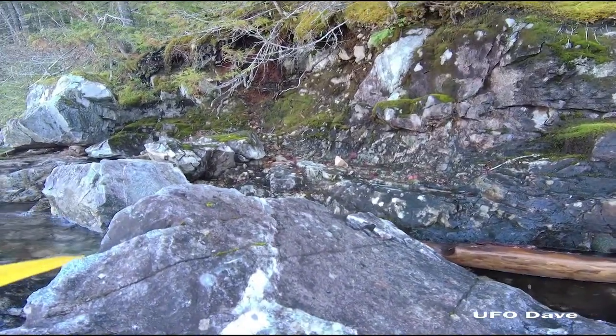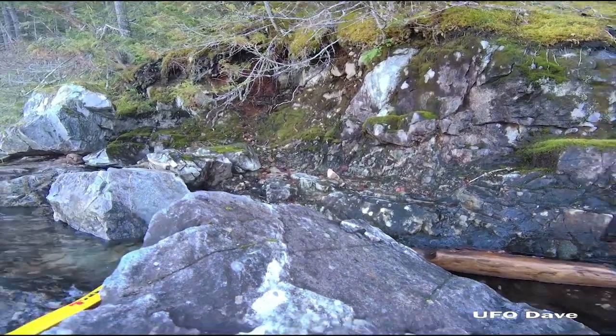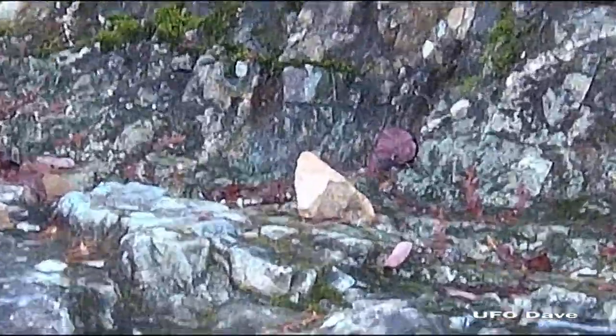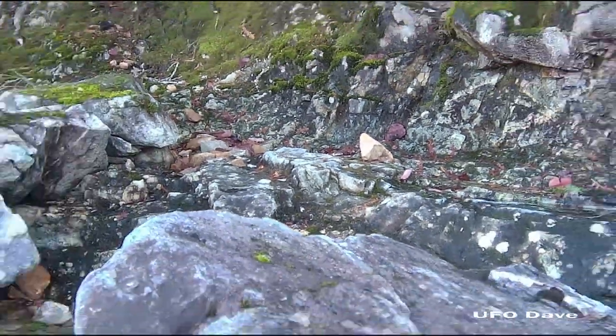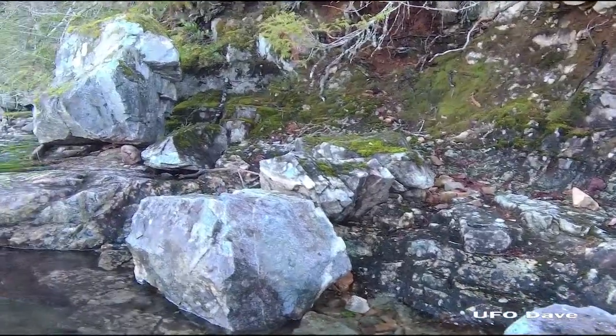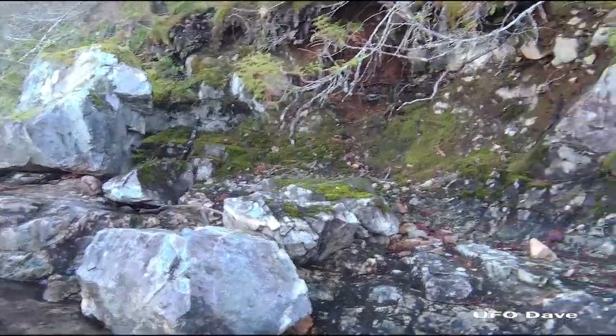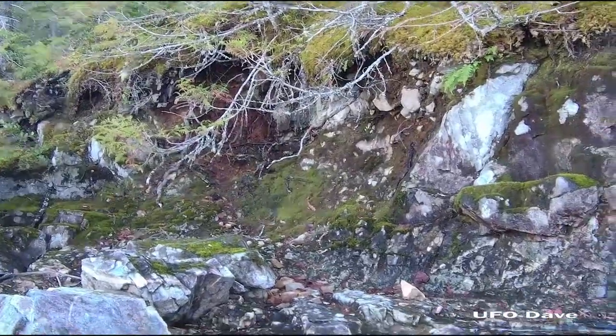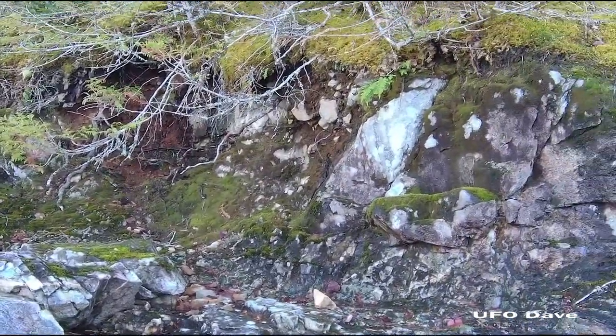Let me see if I can zoom in on it. Right there. Just sitting there. Been chewed on, been carried up here. But this whole area here is, I mean, it's obviously a nest. And look, like, hollowed out again. Semicircular. Underneath there, nice and cozy.